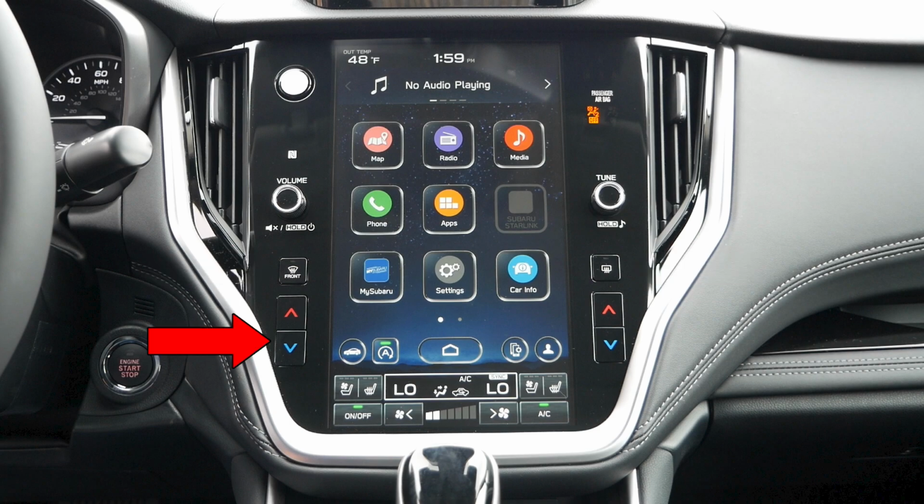The up and down arrow keys mounted on either side of the screen adjust the dual zone climate control, so passengers can enjoy a comfortable temperature during drives. For the screen itself, the fan speed, AC, your 3-level heated and ventilated seats, if equipped, and climate settings can all be accessed from the touchscreen to minimize button clutter.